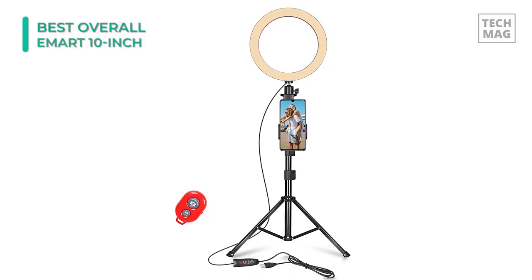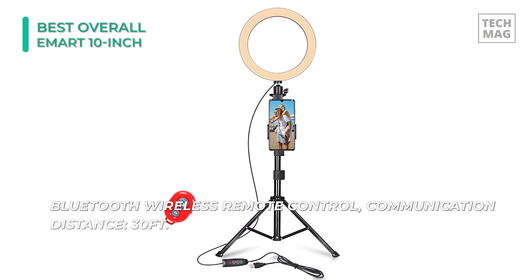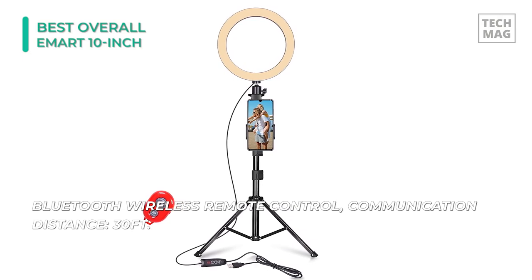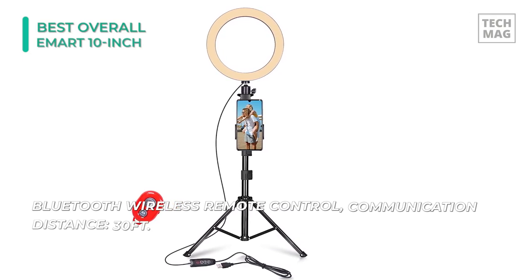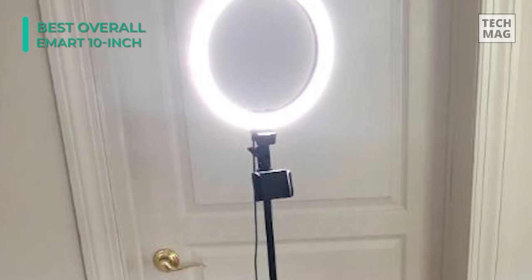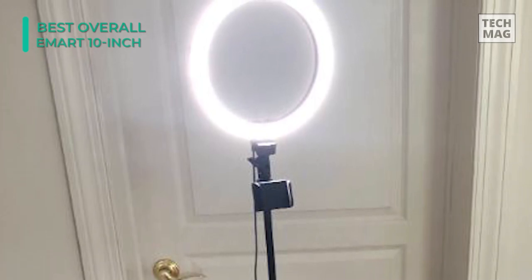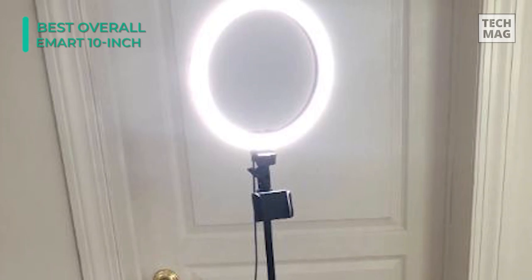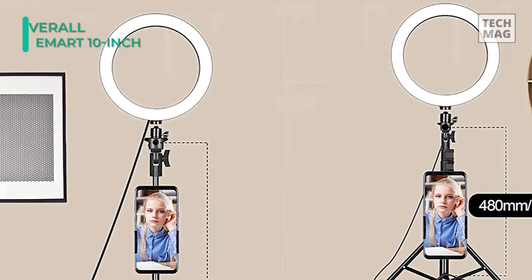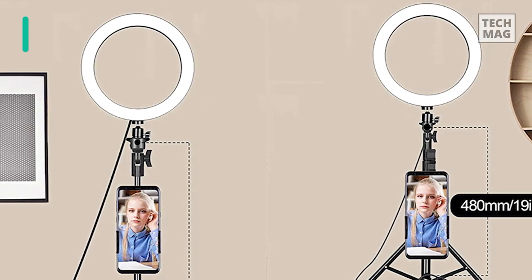From the outset, the Emart ring light is notably easy to use. The light itself easily screws into the tripod, which in turn has 3 collapsible parts to reach its minimum and maximum heights. The base upon which the light sits can rotate 360 degrees around and 180 degrees up or down, which assures that you get an excellent angle to reduce shadows when taking a photo or lighting yourself during virtual meetings.